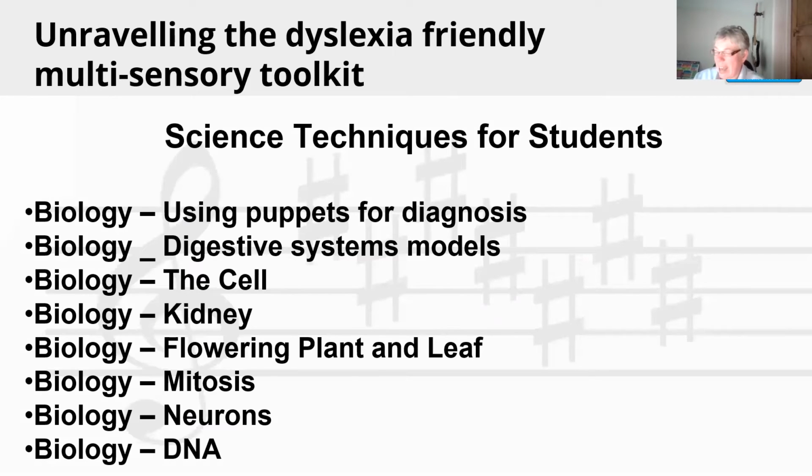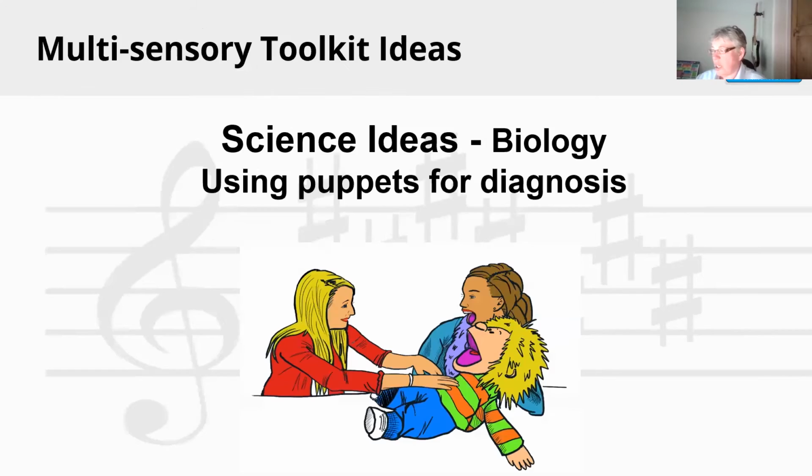So here now, I'm going to give you some examples of science techniques for students, but you could use these techniques for any subject, to be honest. We use puppets for diagnosis. We've got digestive system models. We've got the cell, the kidney, flowering plant and leaf, mitosis, neurons, and DNA.